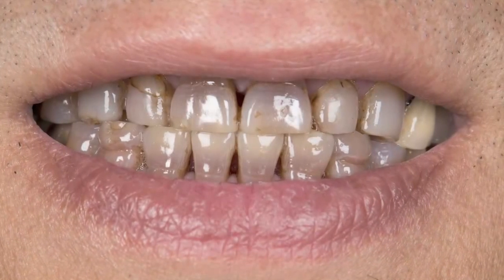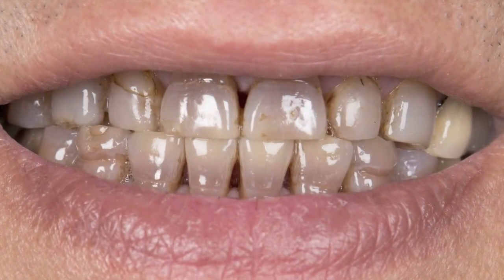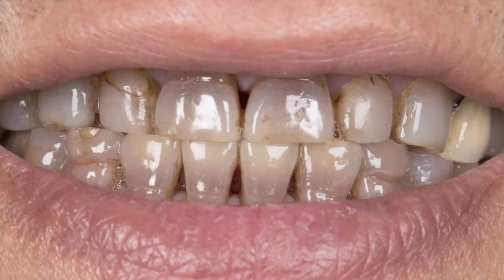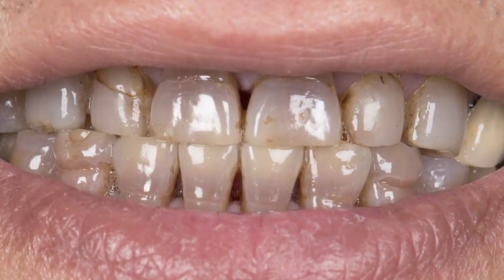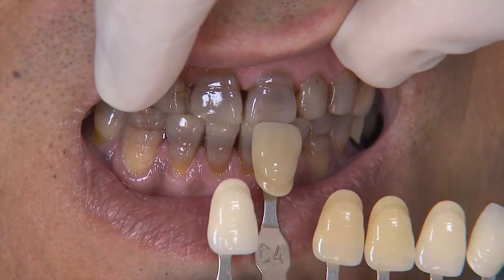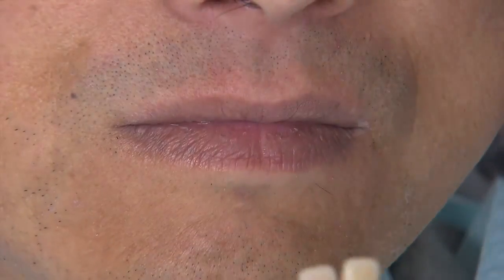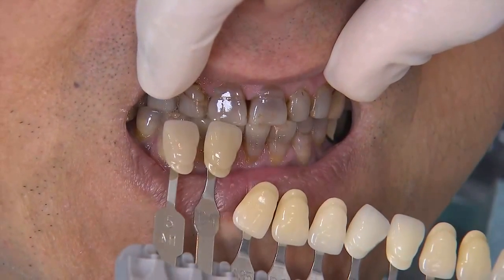It's been a long time since I shared this with you. It's one of the first tetracycline cases we ever treated with BruxZir. But it was kind of for us to see just how much BruxZir could block out. So we found a patient in the laboratory, actually a technician, who had some tetracycline staining. You can see it's pretty good. He's got an edge-to-edge bite too, so that kind of calls for BruxZir if we're going to try to change that and get him away from that end-to-end.